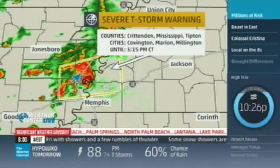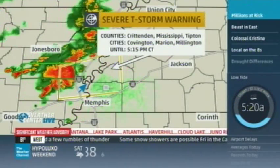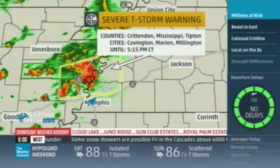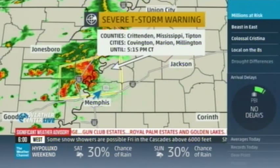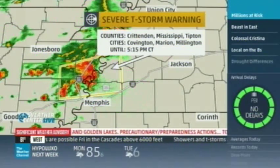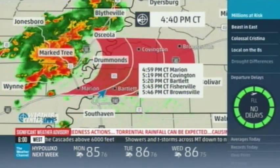And off on the northeast edge of that, we have a storm that has produced a 71 mile per hour gust at Marked Tree in Poinsett County, Arkansas, peeled a roof back in Cross County, and that's very close to Memphis. It's going to go across the north suburbs of Memphis, Crittenden, Mississippi, Tipton counties. You're under severe thunderstorm warning. Gusts likely to be in places over 60 miles per hour.